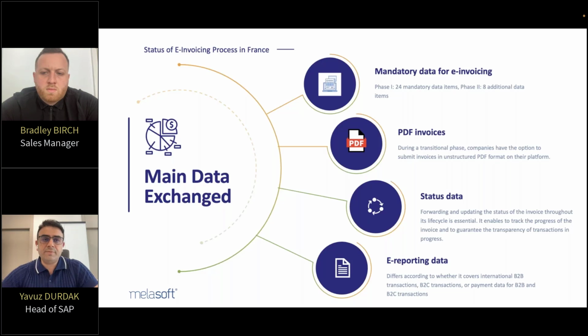When the invoice is accepted by the buyer, then the invoice status should be updated again. So this status data should always be up to date on the system. Finally, we have the e-reporting data.